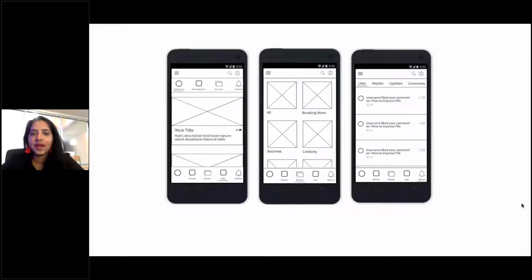We provide wireframes for every single screen, because it's a lot easier to iterate at this point than to go ahead and build and then change everything. You can use this to get a lot of feedback, and that way you can also make sure that both the client and the developers are on the same page. So this is part of our design process.